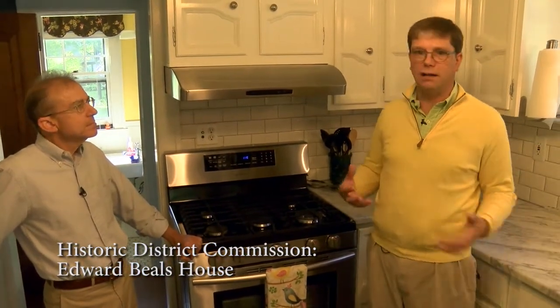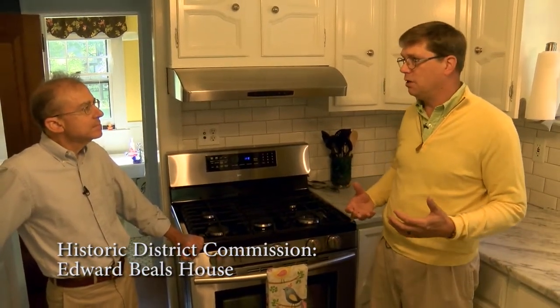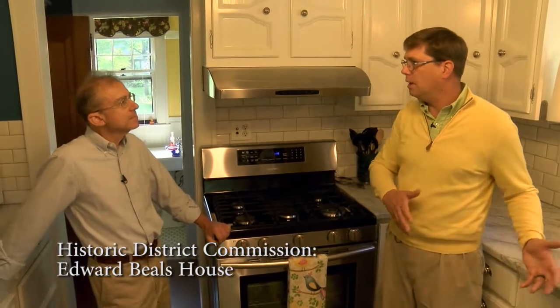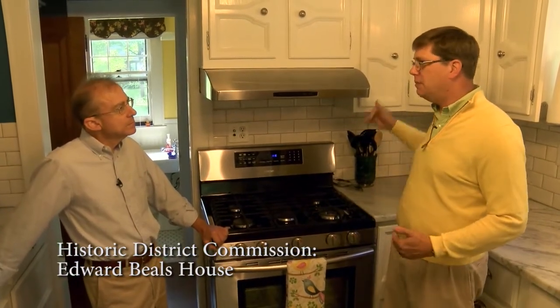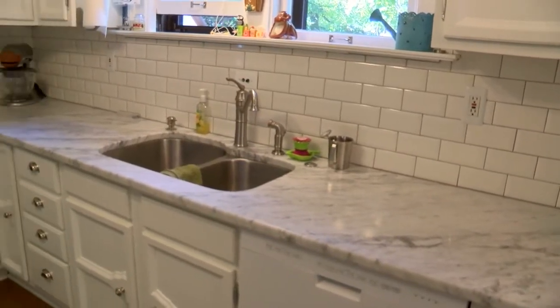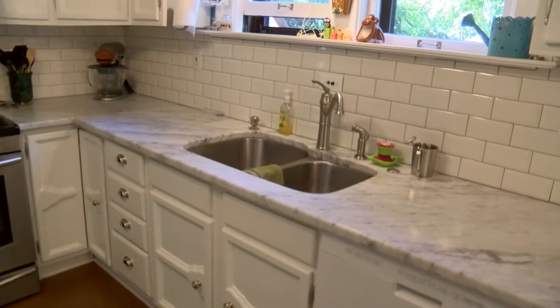What you would have had in the 1920s originally was not a lot of counter space. There would have been a work table in here, there would have been a very large stove and a wall-mounted sink, maybe some upper cabinets, but primarily those would have been confined to the butler's pantry. And so it was a real work area in the 1920s. It was very utilitarian. It was not a place you brought your guests. It was strictly off limits. Let's continue.